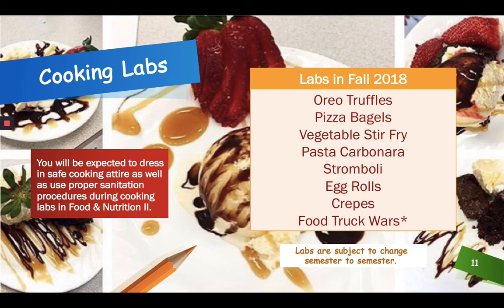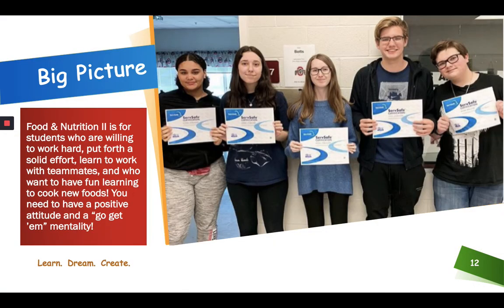Okay, and again, it's not promised that we're going to make these things exactly. Sometimes if I get a student who brings me a recipe that looks really good, I'll incorporate that into our labs. So again, big picture here. Foods and Nutrition 2 is for students who are willing to work hard, put forth a solid effort, learn to work with teammates, and who want to have fun learning to cook new foods. You do need to have a positive attitude and a go-get-em mentality. Like I said, it is going to be lecture and note-based, but then, of course, we supplement that with the fun activities, the hands-on experiences, the cooking labs, etc.